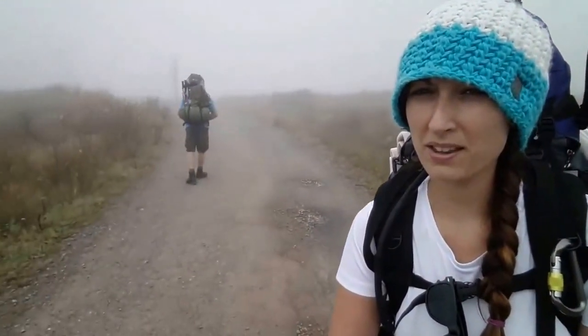Okay, this is your partway through update of day 2. As you can see, clouds still not lifted. I have delayered with a fleece as it is hard going with this extra weight on. We're about 3.5 miles in. We're just coming through a forest which is called Queen Elizabeth Forest. Can't really see too much. You can see the path.